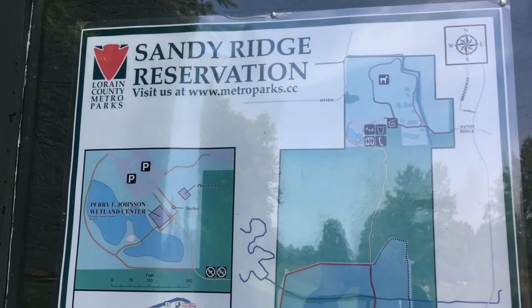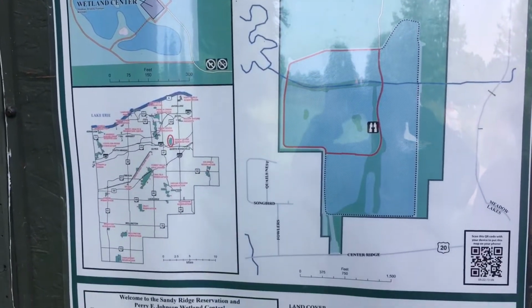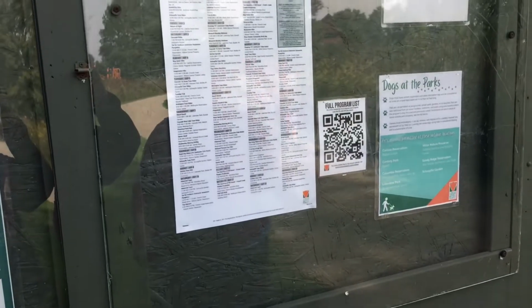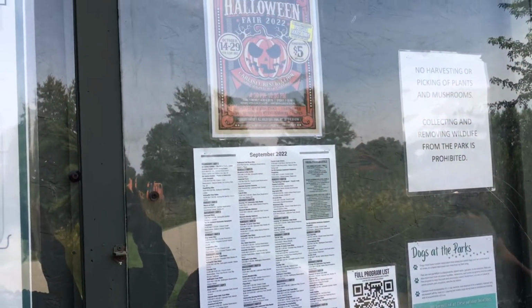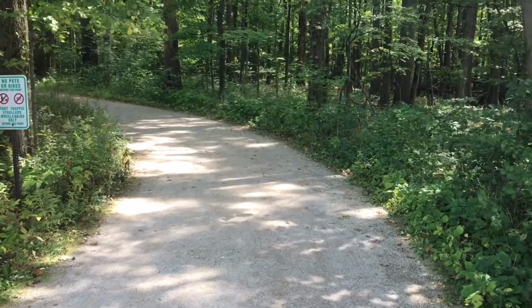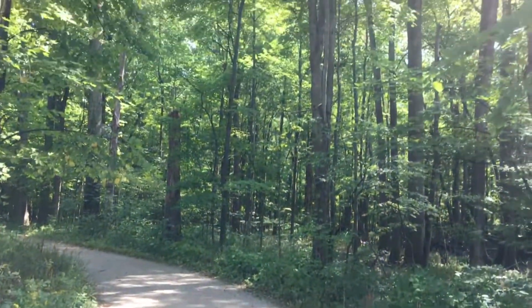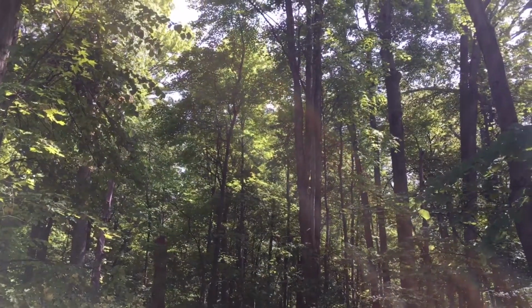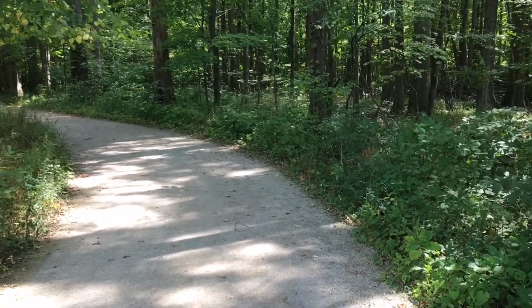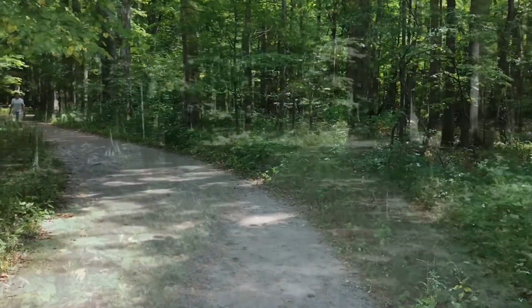Hey guys, we're having fun so far. We're going to take you to the main wetland area, and we're having a good time. It's really nice out today. It's like the perfect temperature in here. It's so shaded. Such a beautiful metro park if you're ever in the area. And I got my binoculars. I'm ready to see something. Beautiful sounds in nature.